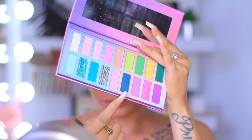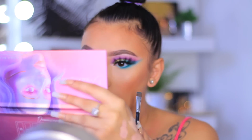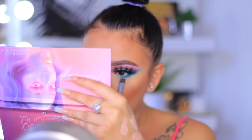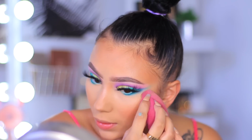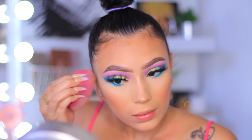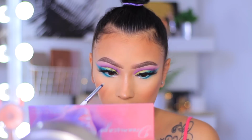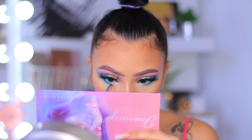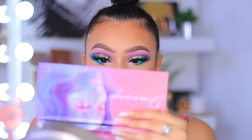But just to make the lower lash line pop a little bit more, I'm taking the shade Magical Moves, which is a really nice kind of like navy blue shade, and I'm going to just run this right along my lashes on my lower lash line, and it's just going to make that pop. I'm also going to blend out those harsh edges with my beauty blender, and also take that really pretty shimmery pink, which is Dazzling Lights, in our inner corner, just so that way that really pops.